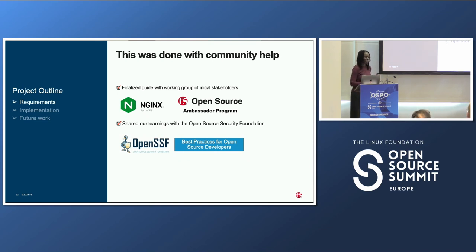We had a bunch of stakeholders. Nginx is part of F5, and Nginx is a big open source project and one of our key stakeholders, so we worked closely with them. They were already on the path of doing some of this in parallel, but we worked hand in hand with them to prove out what the document should look like. We also found other people through an internal program at F5 called the F5 Open Source Ambassador Program. These are open source enthusiasts within F5 who want to promote the culture. A lot of them came on board to help us go through the document and make sure we were doing the right thing.